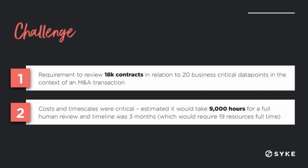And Unilever actually only had 3 months in which to do this in total, which ultimately required 19 resources full-time being dedicated to this inside of Unilever. So it presented a real opportunity to leverage technology and think about how we could transform how services are delivered.